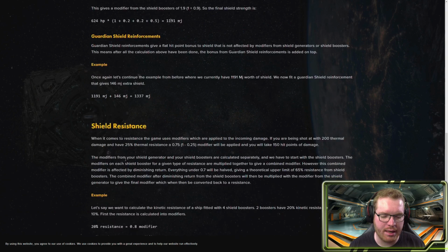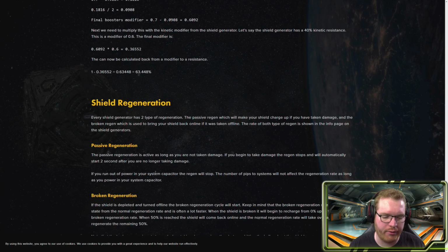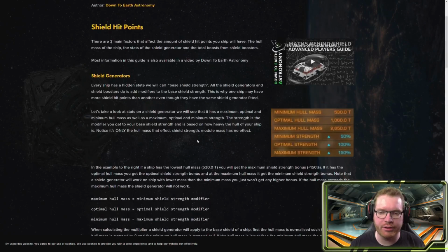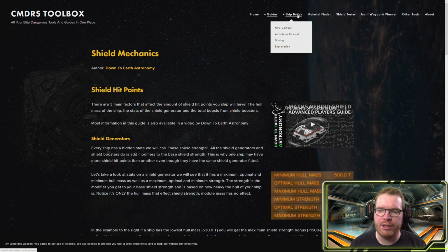Again, everything is with examples. Shield resistance, how is that calculated, and shield generation, how that works. All of this is explained here in a lot of detail. So if you want to really do a deep dive into shields, well, obviously there's a guide for that. As you can see, there are many other guides. But let's move over to the ship build section.